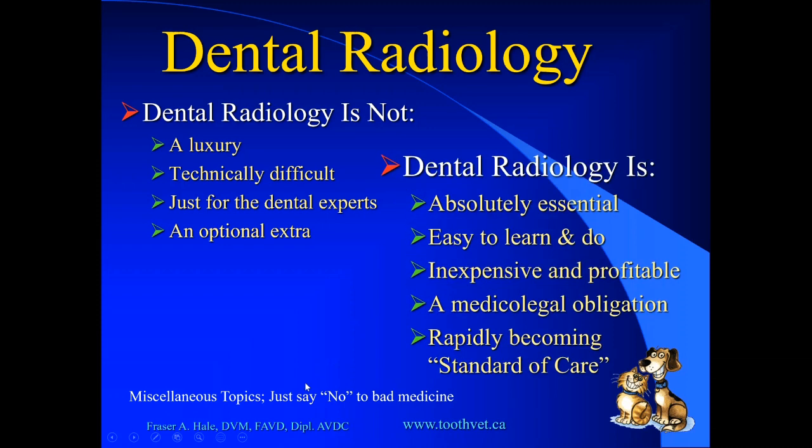So dental radiography, it is absolutely essential. And we'll look at examples of how that is so. As I mentioned, it's relatively easy to learn and do. It takes some training. But if you get some good training at the outset and develop good habits, it's really not a challenging thing to do. It's not a particularly expensive discipline to get into as far as the purchase of equipment, and it can be profitable very quickly after obtaining the equipment and the training. You will be turning a profit from the radiographs, and that will help pay for the other toys in the practice that don't turn a profit.